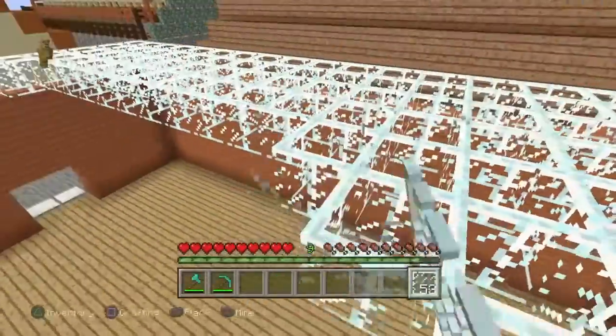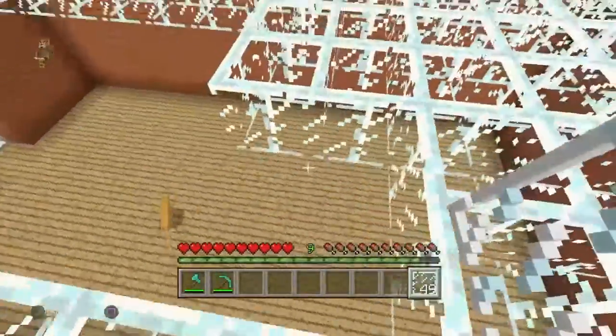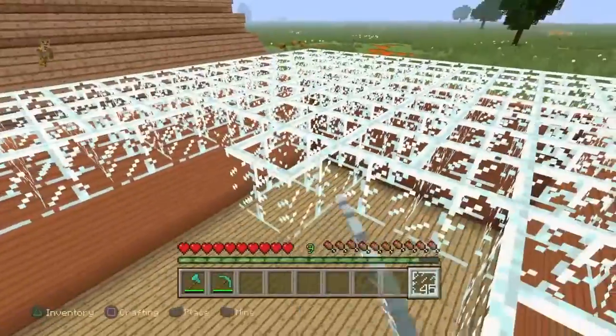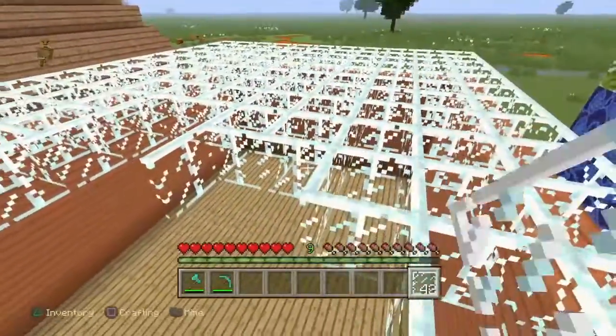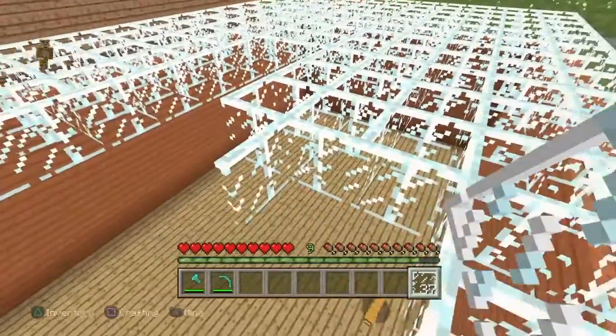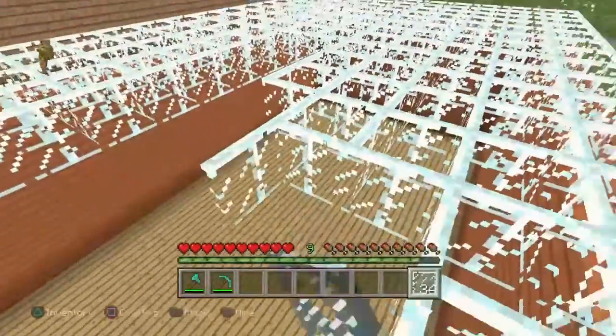Oops. Can't keep doing that or I won't have any glass left. Let's see here. Can I go ahead and do it this way? Yes, I can. We can just circle back around. This is going to be cutting it close. As long as I don't mess up, I should have enough. Like that. I'll come back to that one if I have to.